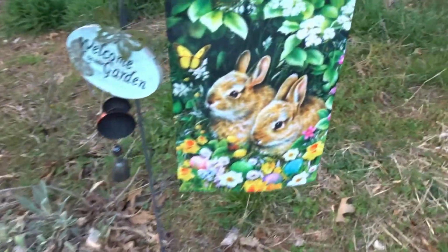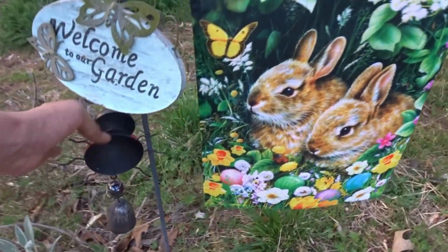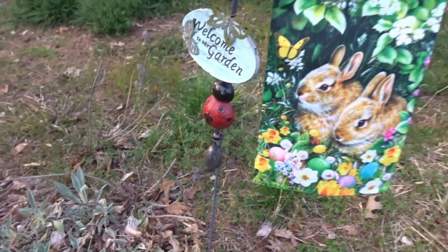So we're going to wind this up. I'm going to wind it up without Chris because he's still talking to his dad. And I got to get in and feed those puppies and rest because I had Hattie today, so I'm a little tired. I'm going to show you our garden flag for Easter. But here's our pretty little garden flag down here now. Rabbits. And a ladybug. Ladybug. There you go.